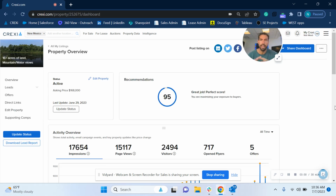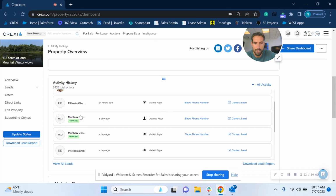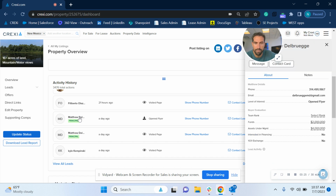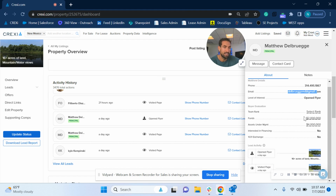Every dashboard, so you're going to have a specific dashboard for every listing that you have. It'll look like this, and it'll kind of show you exactly who's looking at it, their name, their number, their email address, who they are, where they're from, all that's going to be there for you. It's like a LinkedIn. I can see Cody Cohn 6 hours ago visited the page. I can see Matthew. Let's see his last name. Let's click on him. Matthew visited the page and opened the flyer. Matthew Del Brugge. Hope I said that right. Here's his number, his email address, and I can see everything he did on my page. I can also see he's got 2 million in funds and 4 million in assets under management currently.